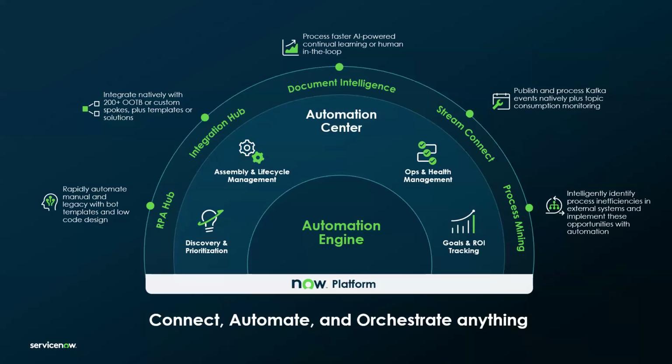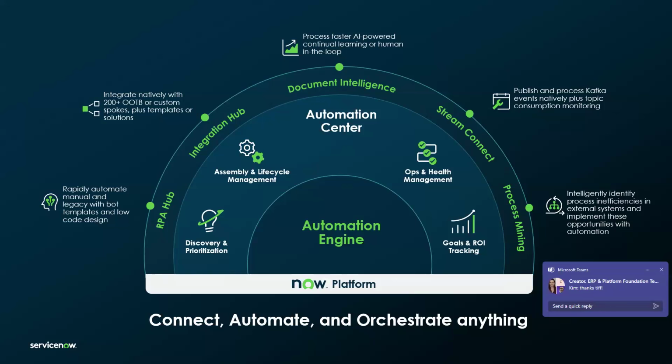Today, we're talking about the integration components of Automation Engine, but first I'll just give a brief overview of what Automation Engine is. In a nutshell, it's a complete set of integration and automation capabilities on the Now platform. So there's 6 different components to Automation Engine. Integration Hub, to integrate data from modern API-enabled systems. RPA Hub, to integrate data and automate actions in legacy systems where APIs aren't available, or to automate mundane tasks like copy and pasting. Process mining, to mine external process and task data so you can see all your processes together regardless of where the data lives.